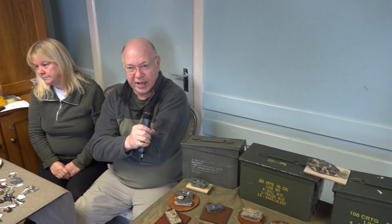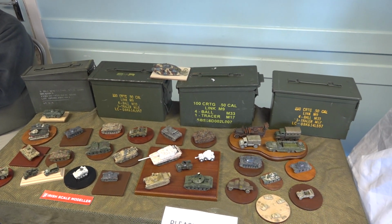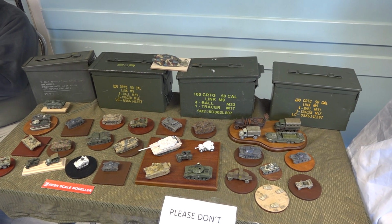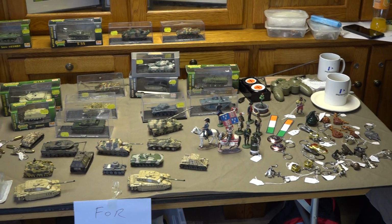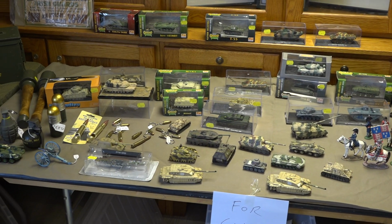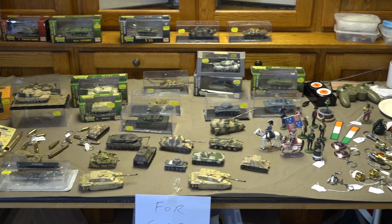Hello, I'm Jim Dooley. What I have here with me today is a 1/72nd scale collection of armoured vehicles from across the world and across the different wars, World War I, World War II, up to the modern day. I have also with me some of the collection that I'm about to thin out a bit, so that's why I'm selling today, just to support the hobby, because it can be expensive. But it's a great day today, without doubt. Great show. Very impressed with it.